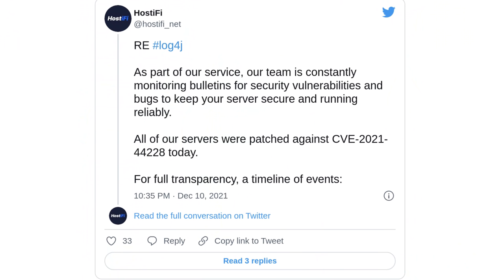If you're running this on HostiFi, yes, Riley Chase rolled out the patch immediately as soon as this came out. Ubiquiti was very quick to do this, and as soon as the problem was made aware to the greater security teams and a patch was available, they were quick and on top of it. But of course, people are not always quick and on top of it. So I wanted to just tell people to get it patched so you're not vulnerable.